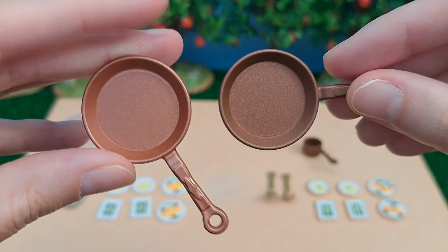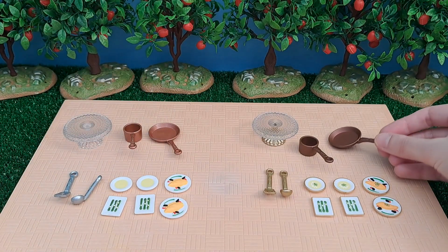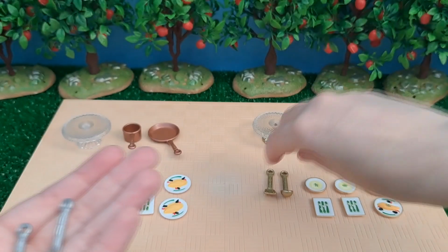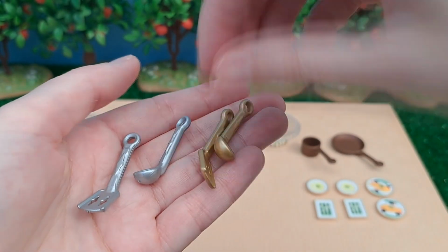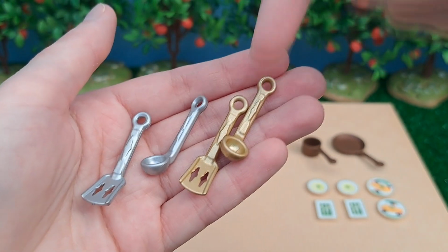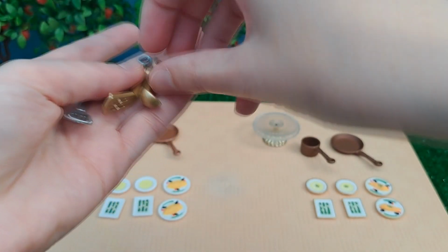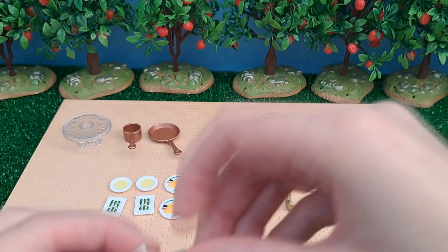I don't think I massively have a preference. Maybe the Delicious Restaurant copper just looks slightly more realistic, but I don't think it's the end of the world. Then we've got some kitchen utensils. They are exactly the same, just different colours. So the Delicious Restaurant came with silver. This new set comes with gold, but the moulds are exactly the same. Again, I don't think there's too much to differentiate there.